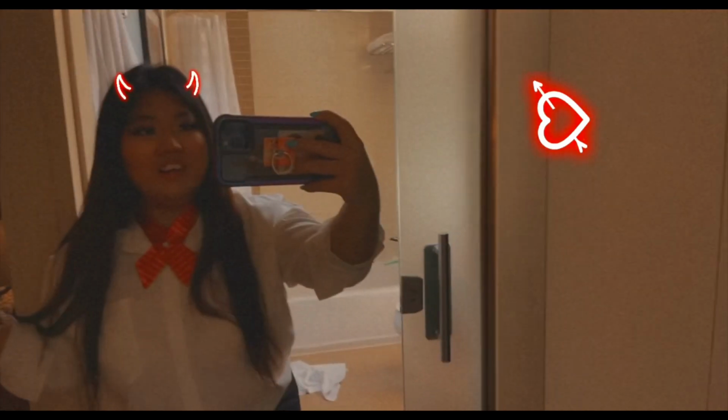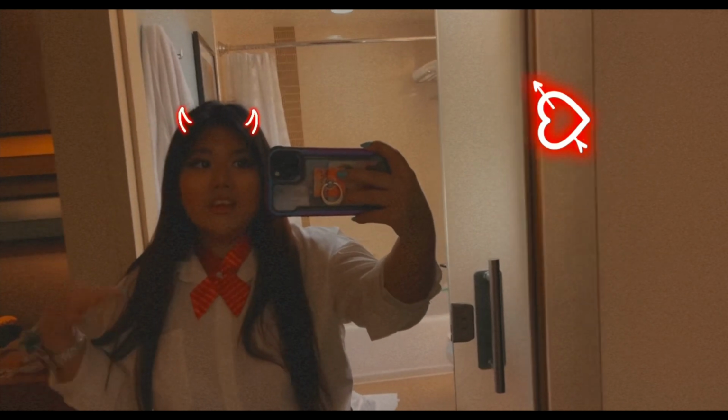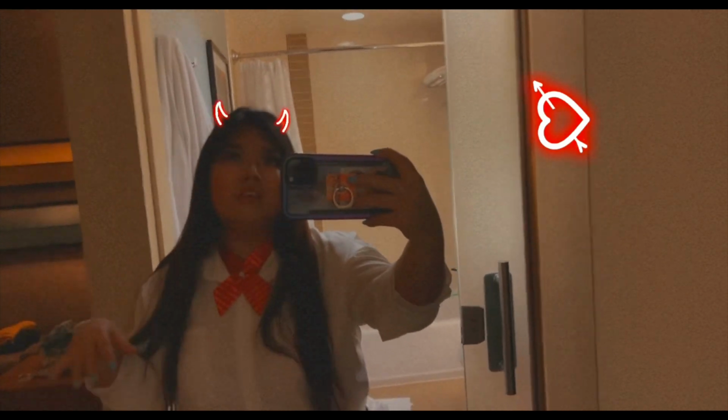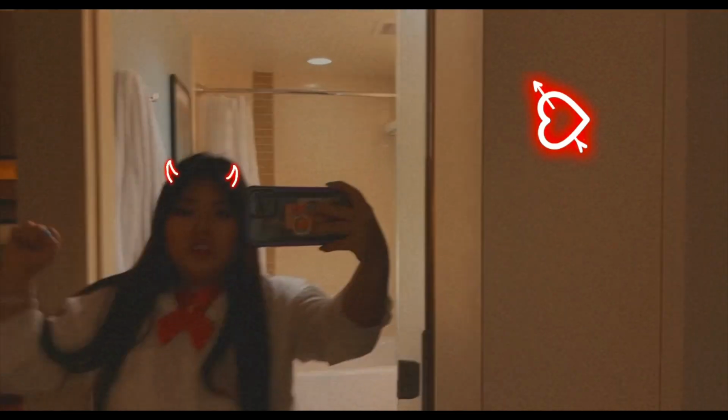I'm so excited. This month was the month that the White House is accepting tours, because back then, during COVID, there were no tours allowed inside, so I'm excited.